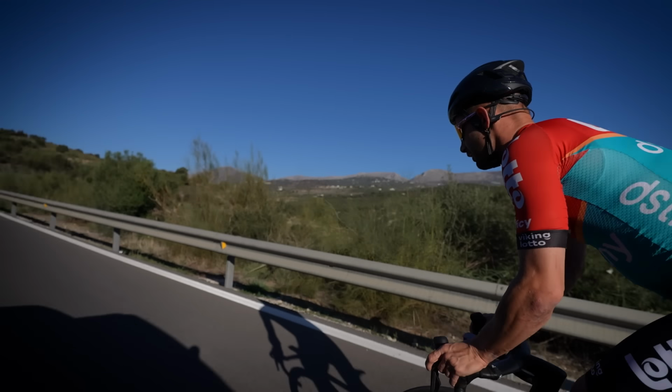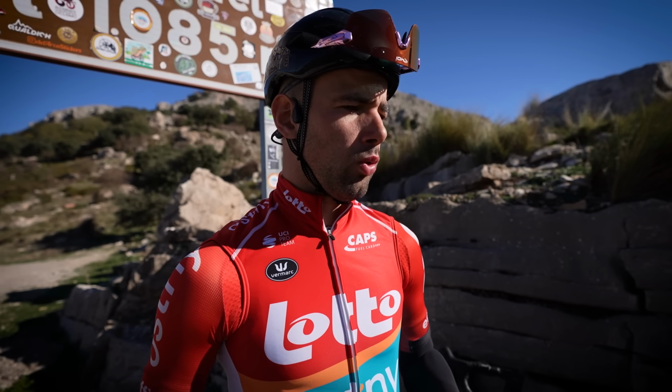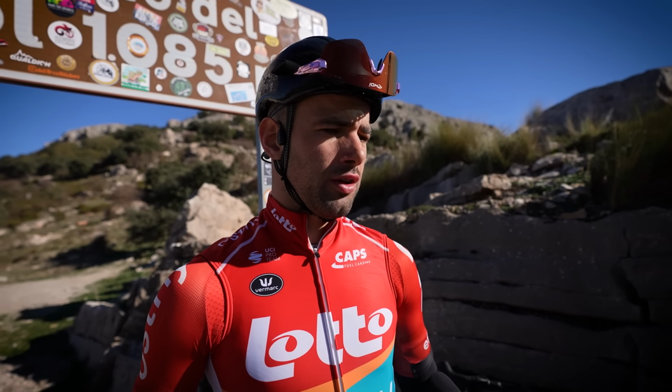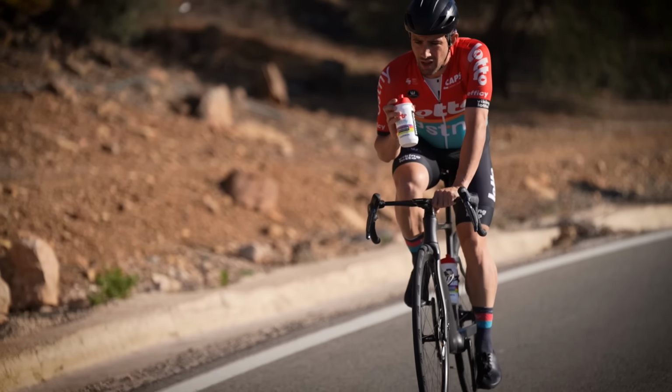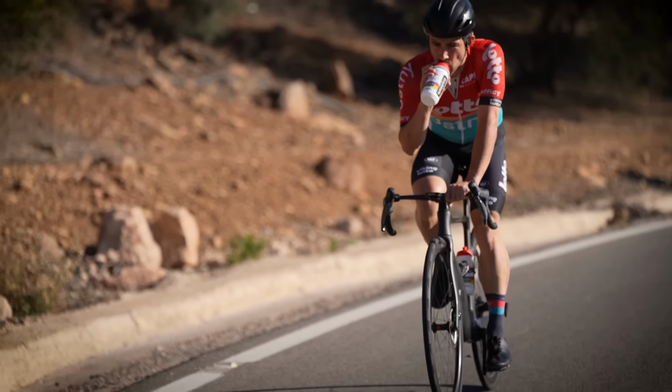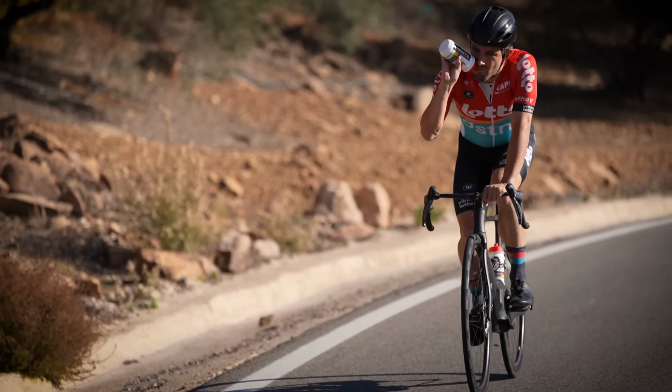So today is an easy ride, about 3 hours. Keep the fueling quite low, at about 60 grams an hour, 60 to 70 grams. For me that's quite low, some athletes will say that's high carb. I prefer when it's easy to have the chews.